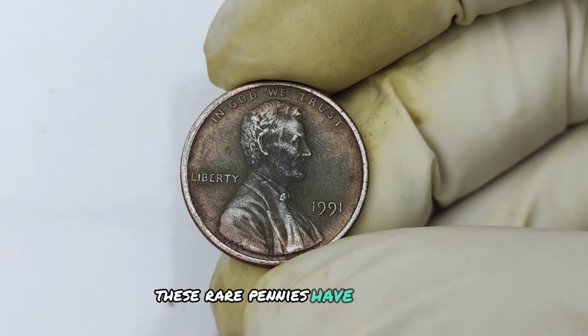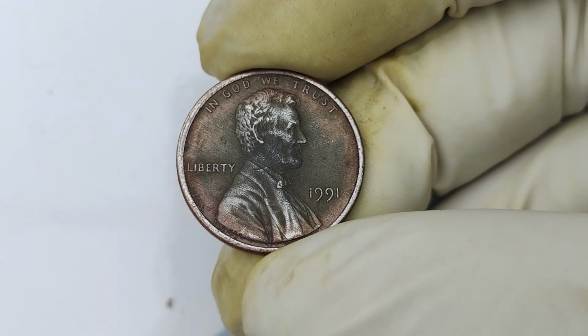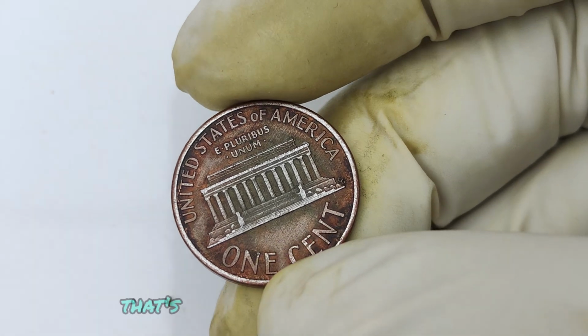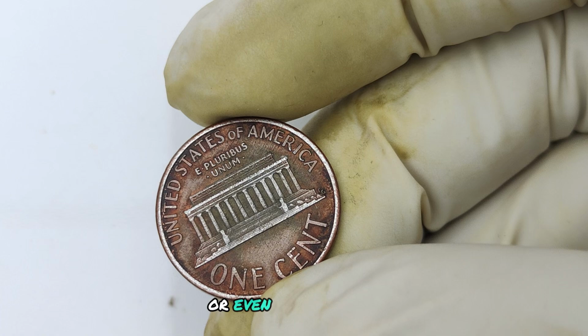These rare pennies have sold for thousands, even millions of dollars at auctions. One notable sale even saw a 1991 no-mint mark penny fetch over $2 million. That's right, you could be holding a coin worth more than a luxury car or even a house.